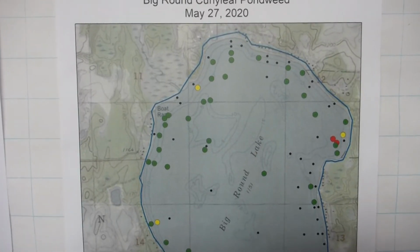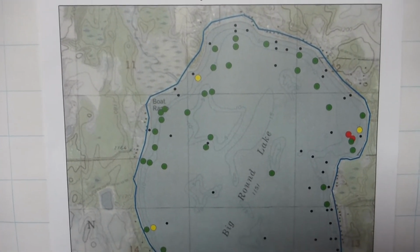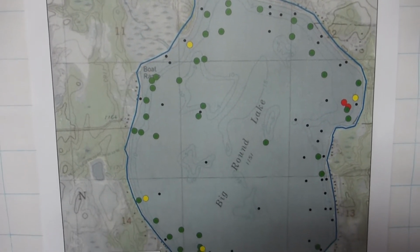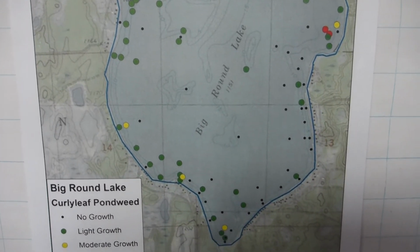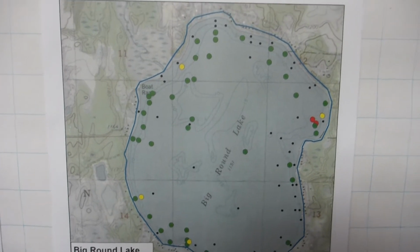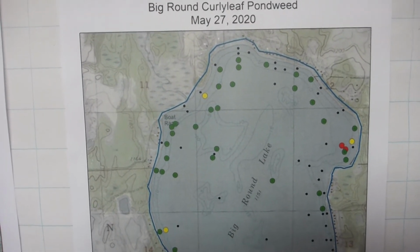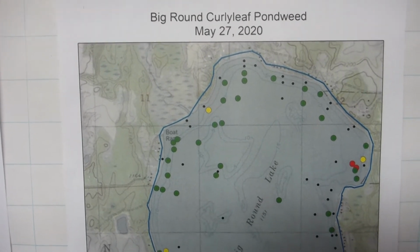So just to recap, for 2020, Curlyleaf Pondweed was widespread in Big Round Lake, but its abundance was mostly light to moderate. A fairly typical year for Curlyleaf Pondweed in Big Round Lake.